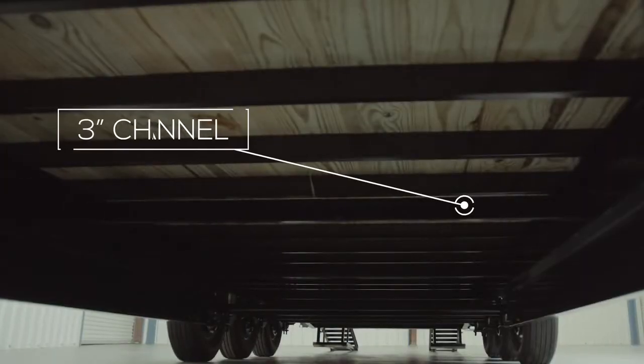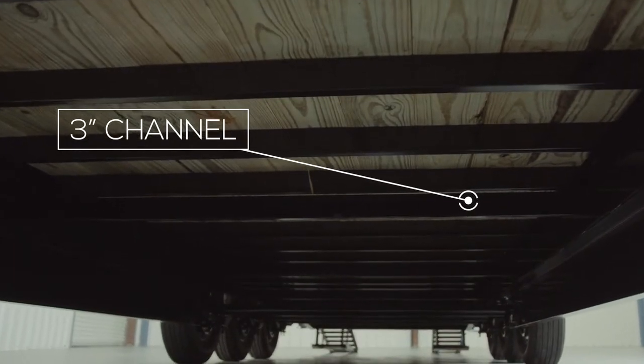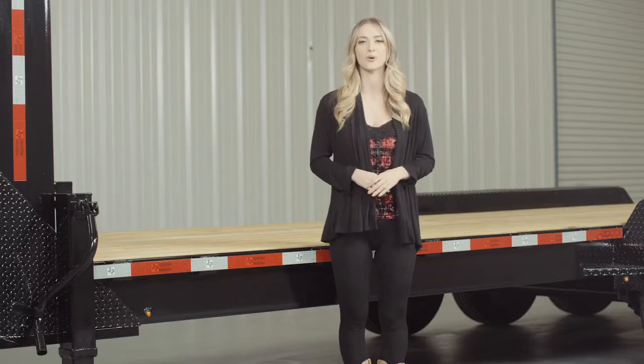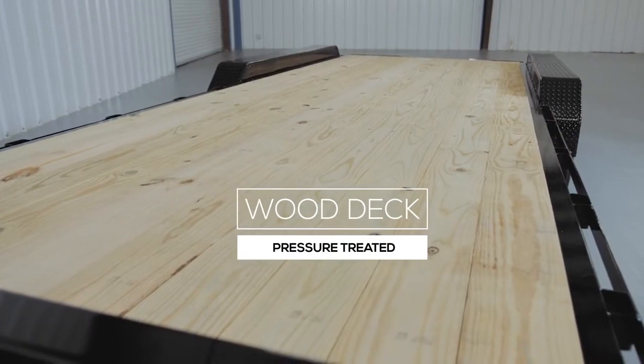The cross members are 3-inch channel on 16-inch centers under the deck. Some other trailers this size use angle iron for the cross members and put them on wider spacing, but we feel there should be plenty of support for varying loads. The decking on the trailer is pressure-treated lumber and is fully screwed down to the cross members. There is also an option for an upgrade to diamond plate steel flooring as well.